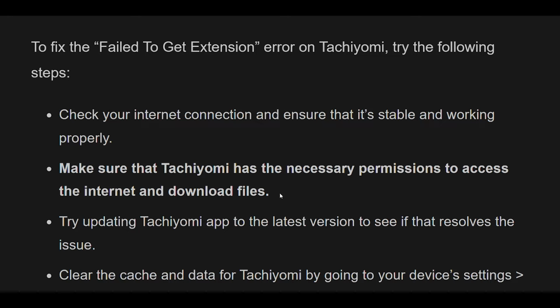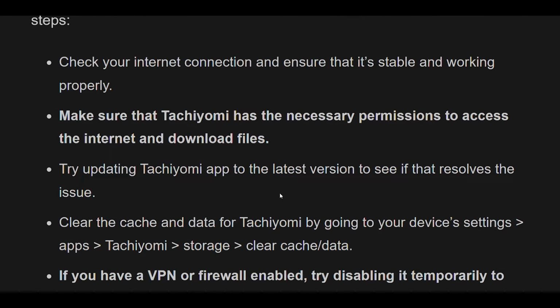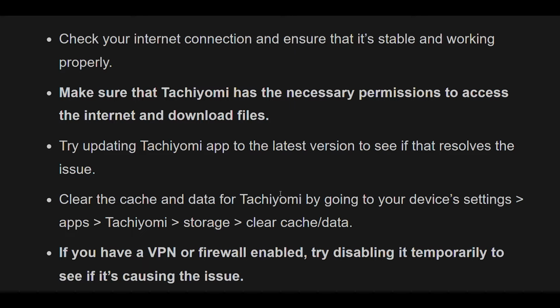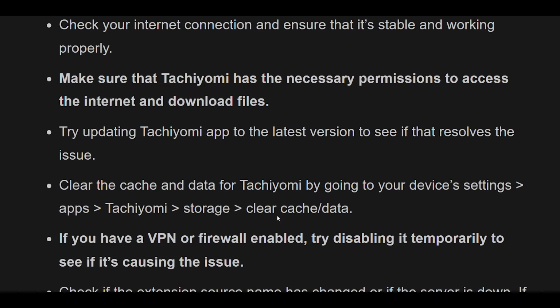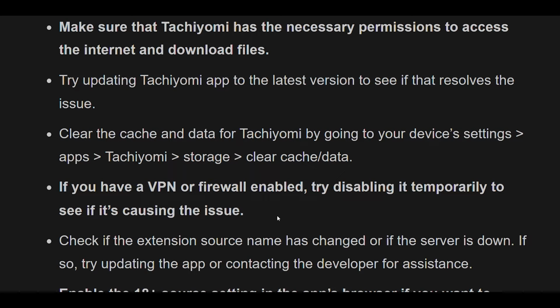If you have a VPN or firewall enabled, try disabling it temporarily to see if it's causing the issue. Check if the extension source name has changed or if the server is down. If so, try updating the app or contacting the developer for assistance. Enable the 18+ source setting in the app's browser if you want to access these sources. If none of the above steps work, you can try uninstalling and then reinstalling the app. Also, see below some fixes in a detailed way.